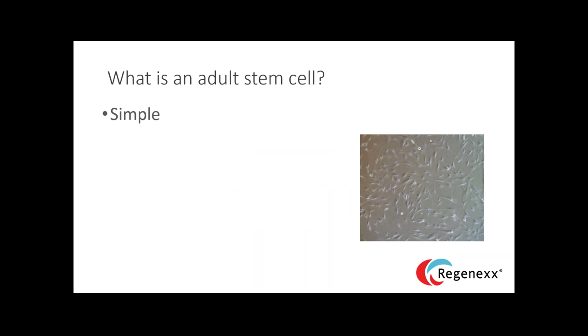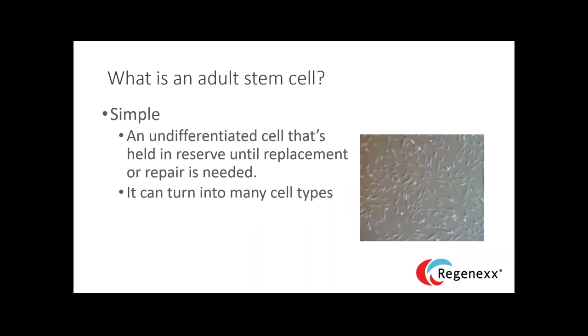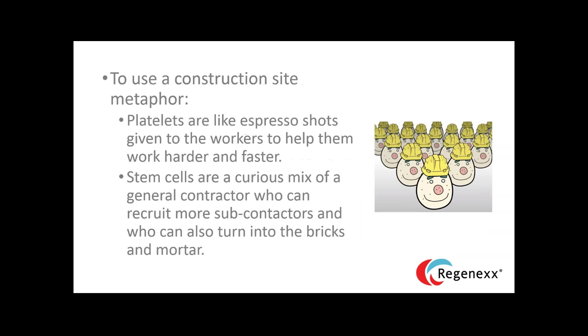So an adult stem cell, if I use a very simple definition, is an undifferentiated cell that's held in reserve until you need it, and it helps to repair or replace a cell that's dead or worn out. A stem cell can turn into many different kinds of cells. That's one of the reasons why it's called a stem cell. But it can also orchestrate a repair response.